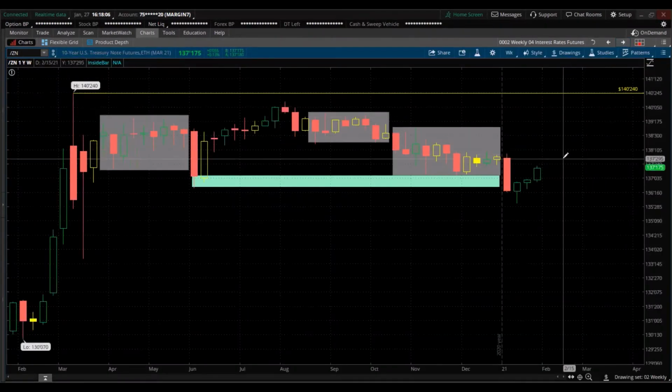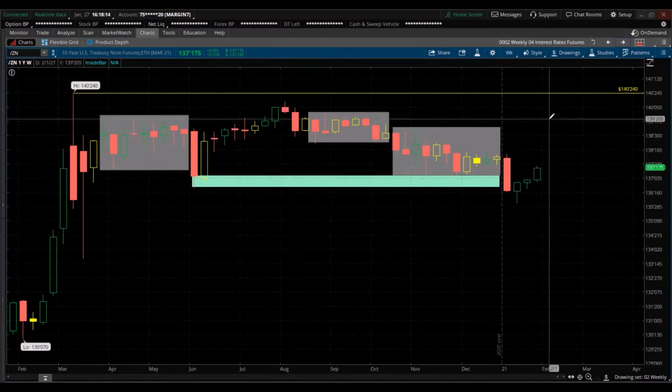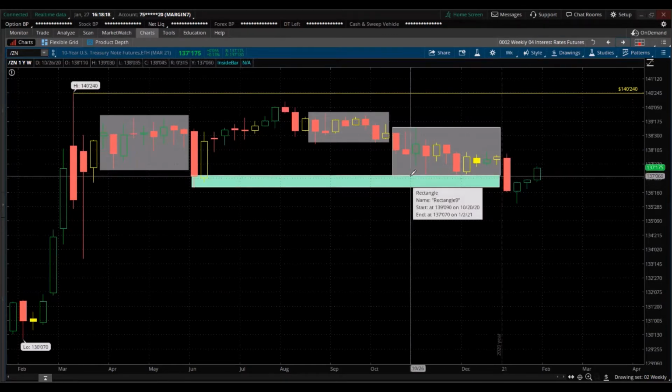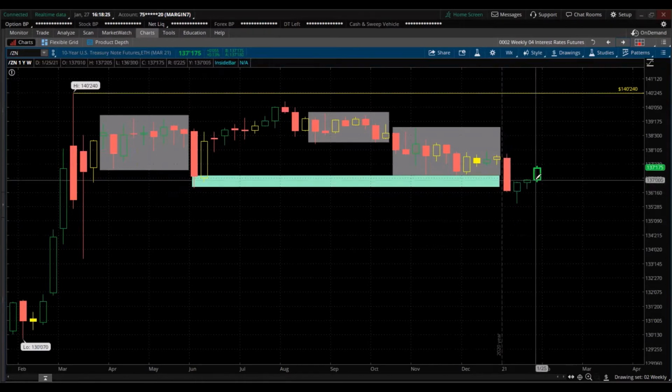Looking at the 10-year Treasury, which is also called the note. 10 years the note, 30 years the bond. Trending higher, momentum's to the upside. Interesting, that big move down there went to what was a demand zone, broke below it, closed below it. And now for the three weeks after, we're trending higher, big reverse.